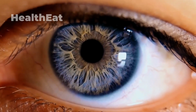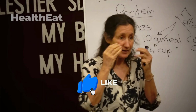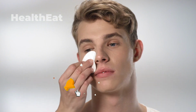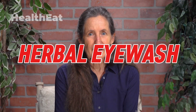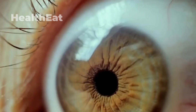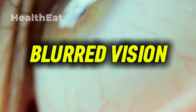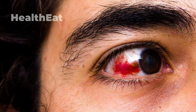I've had guests come to our program with dry eyes and some people with weepy eyes. They're always wiping their eyes, and they have found that this tea has helped them. Barbara O'Neill highlights the benefits of using a herbal eye wash made from golden seal and Eyesight, 2 powerful herbs known for their eye healing properties. This herbal remedy serves as a natural way to alleviate eye discomfort, blurred vision, and redness while potentially reducing the risk of serious eye conditions.